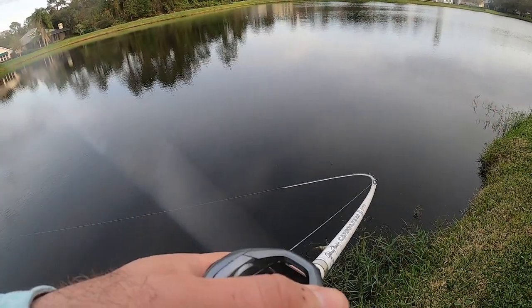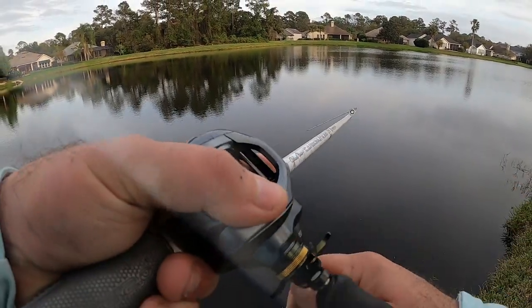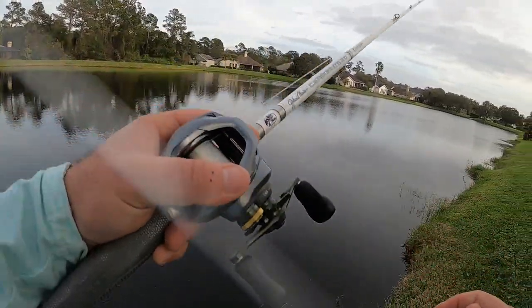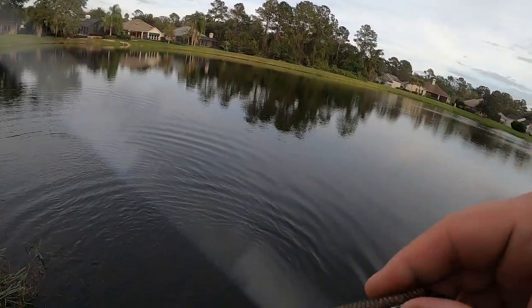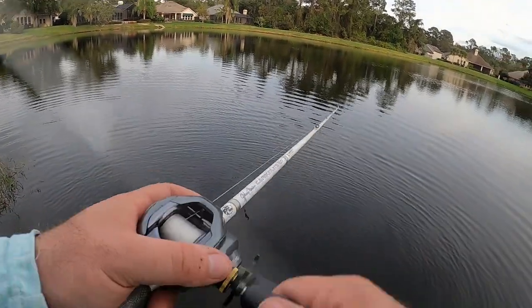There he is. Come on, be bigger, be bigger. Come on, I don't think so. Knock that last one out though. Nope. And he came off. Why did my rod feel like that? He might have been just a little bit bigger than that last one we just got on. Dude, my rod felt so weird right there.